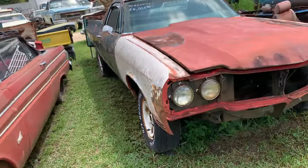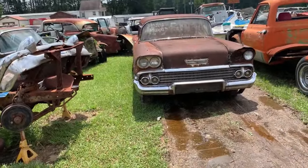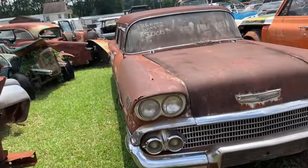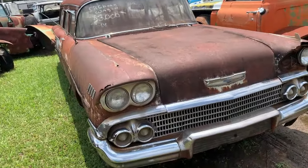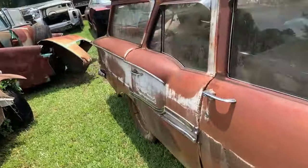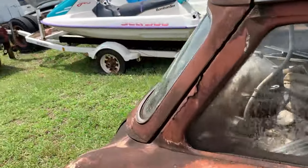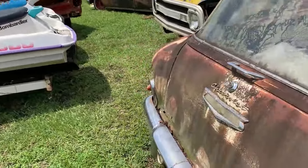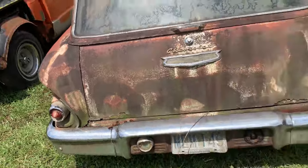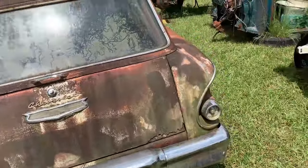Old El Camino for $4,000. Well, I'm liking this 58 Chevy wagon right here. Let's go see if it's an Impala or not. 3,000. Oh, it's sold. It's sold. Let's look at it anyway. Oh, it's a four-door. Tranny in the back of it. It's not an Impala, I don't think.